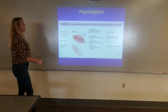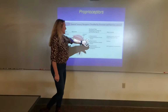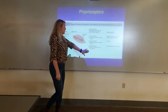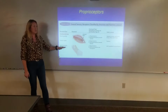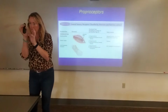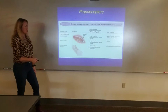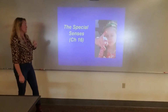So all of these are giving information about muscle stretch, tendon stretch, and also pain. So specifically, joint kinesthetic receptors give you information about, again, pain. And those are in tendons and joint capsules. So they're free nerve endings that are situated around the joint capsules and in the tendons. It gives a lot of information and allows your brain to collect proprioception information.